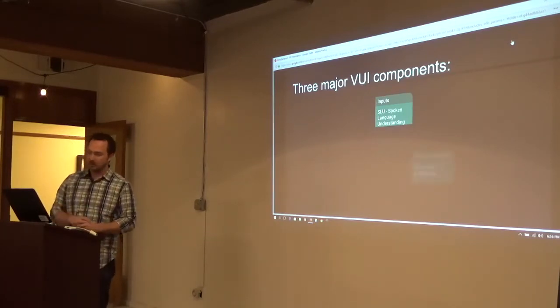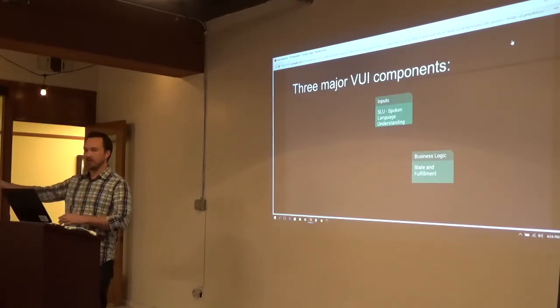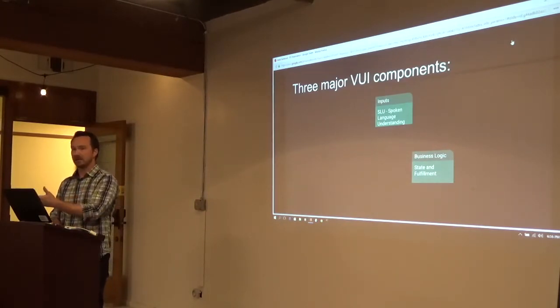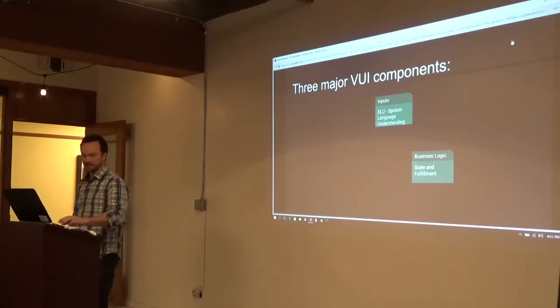Next, there's business logic. So you're going to take that input. You usually have some RESTful API endpoint sitting somewhere off in the cloud, and you're going to send a data payload to that endpoint. And it's going to do some database lookup, some crunching, like it's going to find out what it's going to say next.